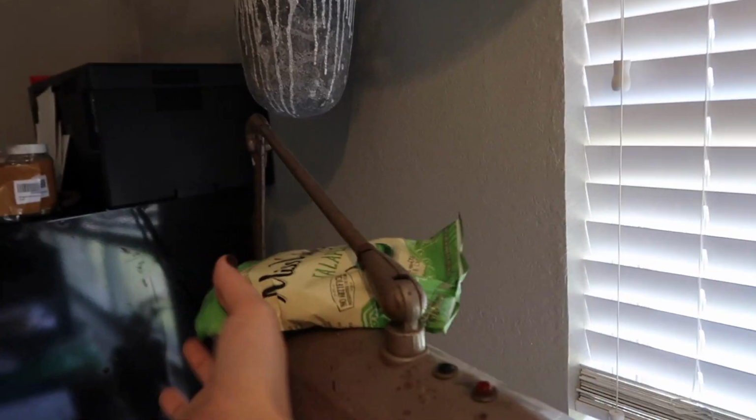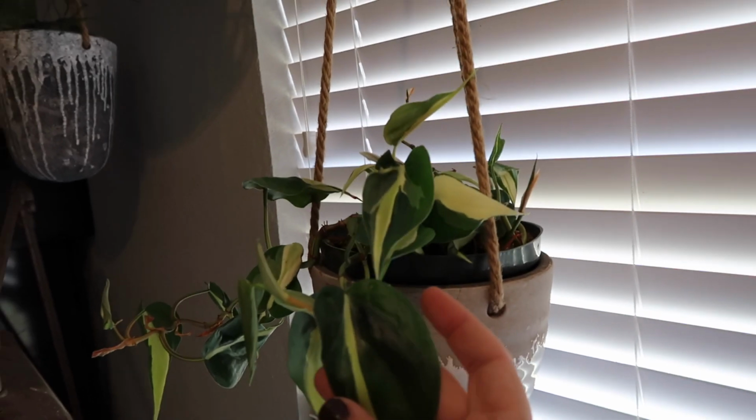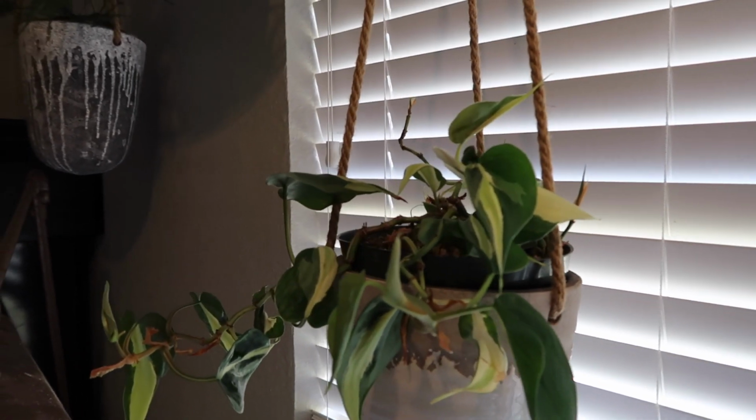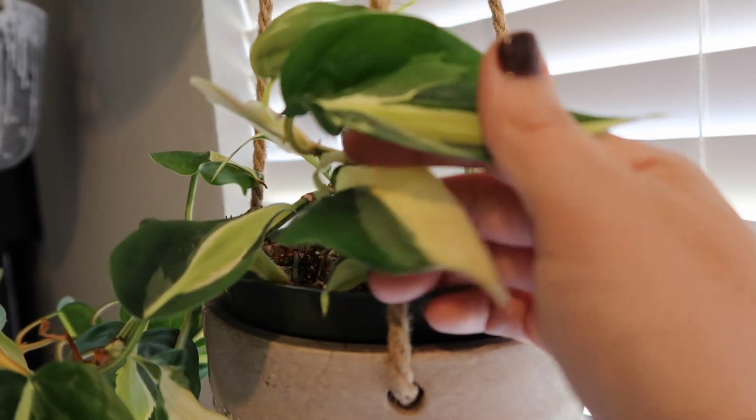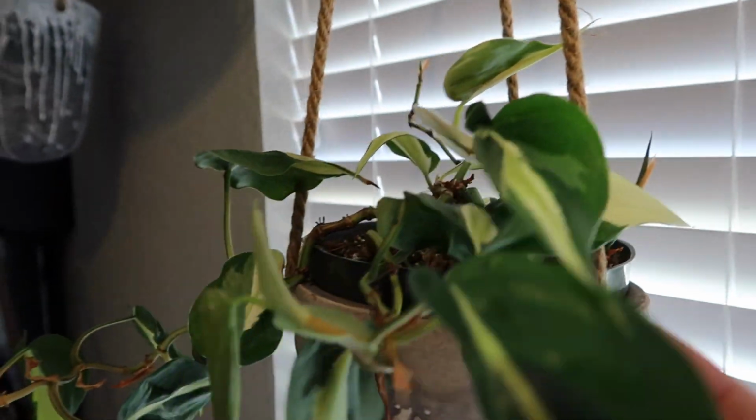Why is there a bag of chips? Okay. And then we have a Philodendron Brazil cream, I believe this one is, but look at just the beautiful markings on this one. I knew I wouldn't be able to find this one as easily, so it definitely had to come with.